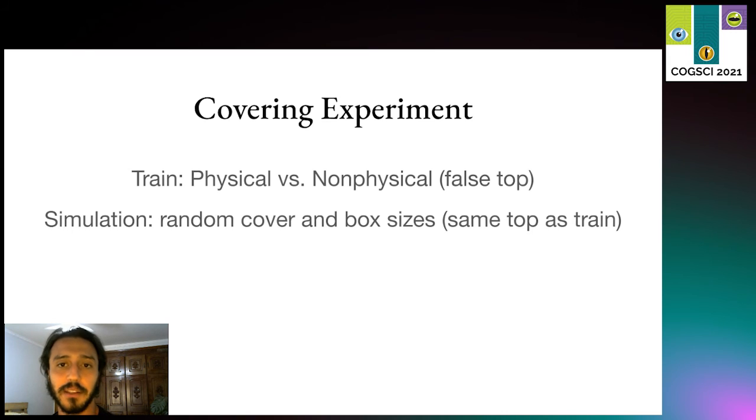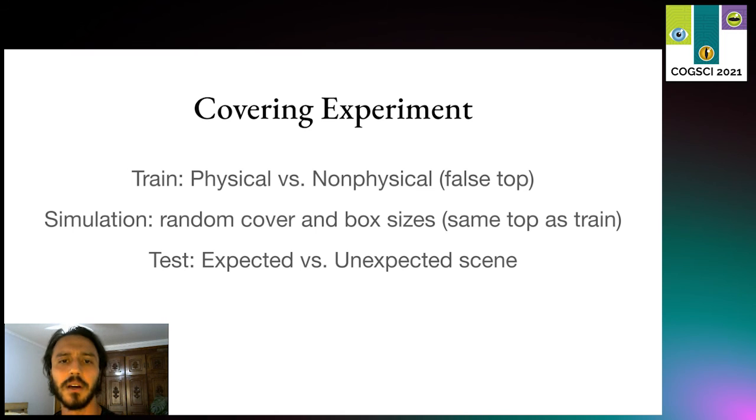The simulation augmented model samples 5 additional training examples, and it does so by varying the box and the cover's width and height. Now, crucially, when the observed cover has a false top, the model simulates a cover that also has a false top. And then finally, both models are tested on 2 displays, the expected one, where a tall cover covers a tall box, and the unexpected one, where a short cover covers a tall box.